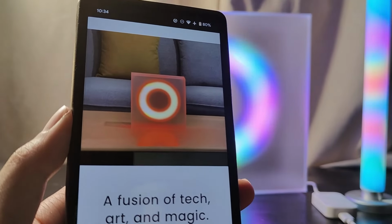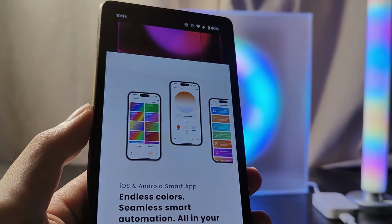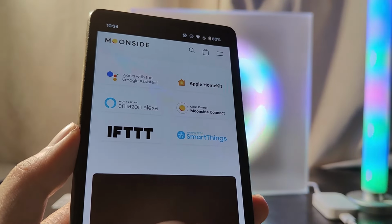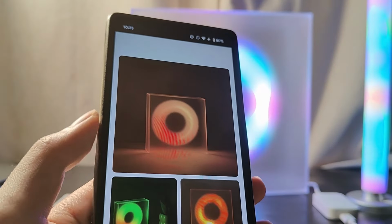So here's what it looks like again on a desk, for example, very minimalistic. And again, the companion app is compatible with both iOS as well as Android devices, and can also be controlled using other smart home assistant devices as well, including Alexa and Google Assistant, for turning it on or off using voice commands if you choose to do so.